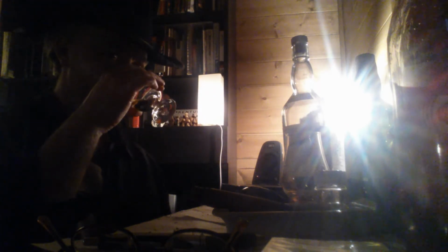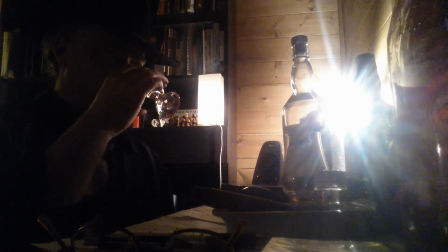Alright, let's get back to this Cragganmore 12 years old. The smell hasn't really changed. It's kind of tropical, bananas, vanilla. I get a little bit of varnish. Slight little roughness is coming out of that 12 years.